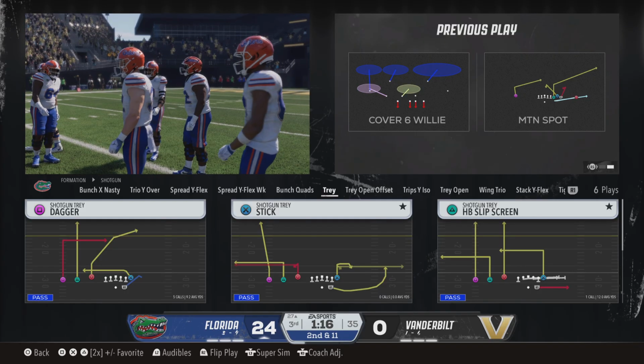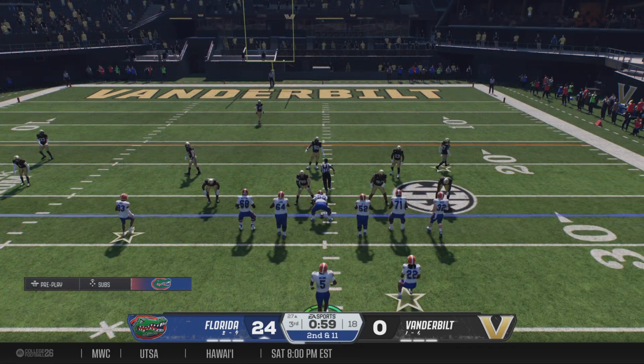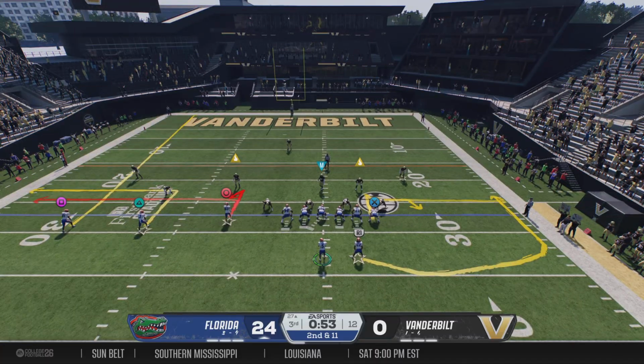You know, you got to be careful as a QB throwing to your running back in man coverage. If there's a linebacker draped all over him, then that ball's not going anywhere. And you just saw it right there. Better play by the defense.